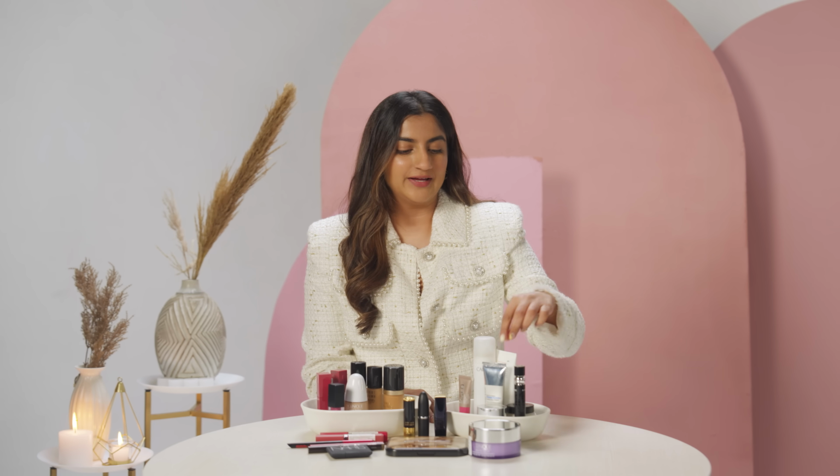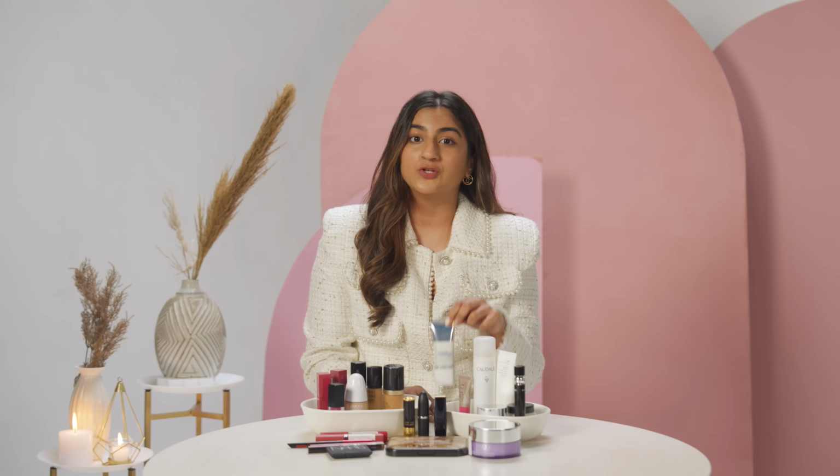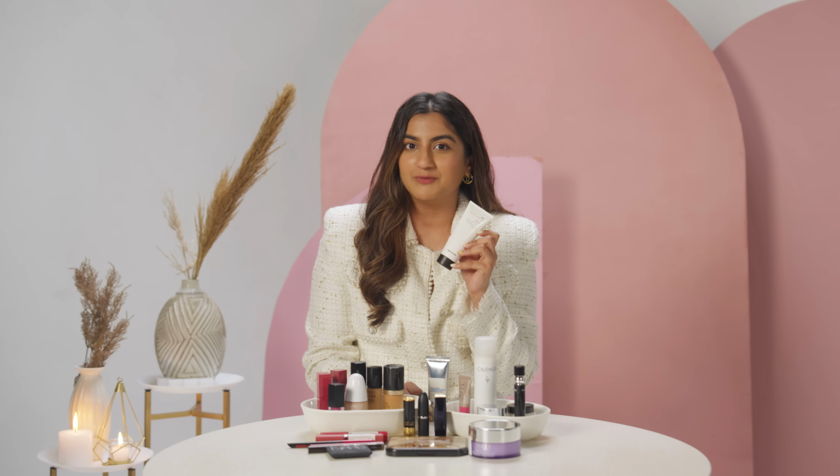If you're somebody who struggles with open pores or shine, I'd recommend using this primer from Smashbox. It's going to make sure that your skin doesn't look oily. Another product that I love is the sunscreen from Minimalist. If you have a day event, make sure you layer this before starting your day.